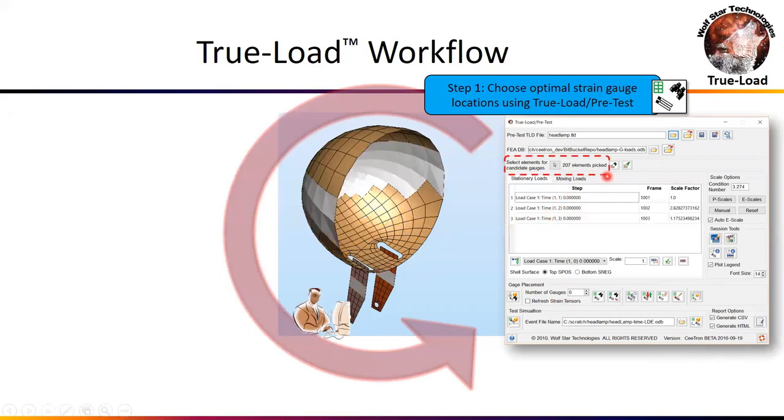And now he's got to pick a subset of the model for placing gauges, okay? So he's picking elements in the middle of the headlamp bucket and in the middle of the legs here. And he's staying away from boundary conditions and his RBEs because he wants to be in low strain gradient areas. So he's staying away from these areas of high strain gradient. So he's just getting elements in the middle of the legs and in the middle of the bucket where he knows he's going to have low strain gradient.